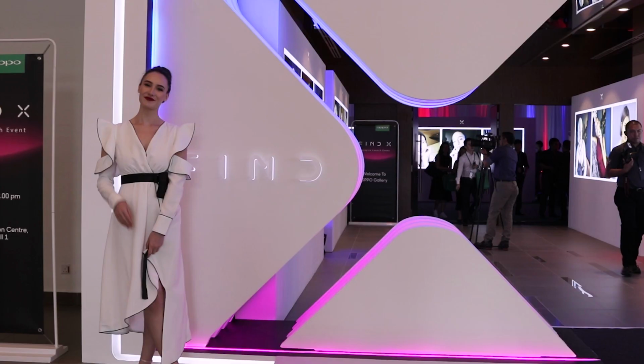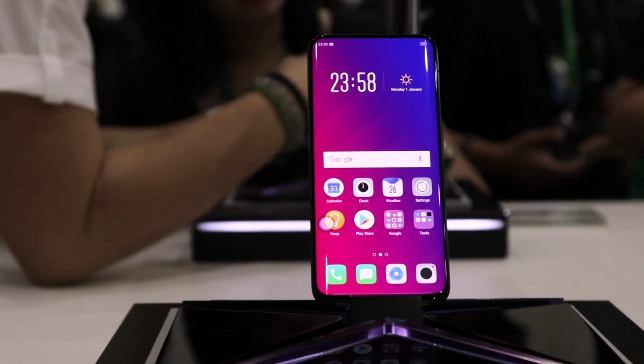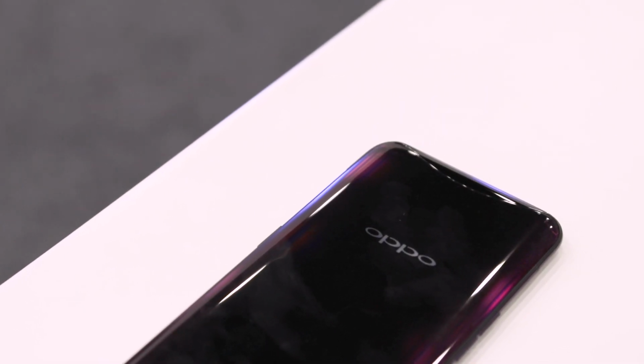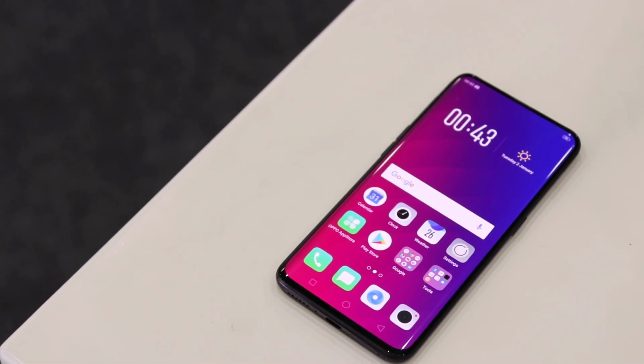The launch of Oppo Find X in Malaysia actually marked the return of the Find series into the market after 4 years. Equipped with Qualcomm Snapdragon 845, this positioned the Find X as a flagship device.